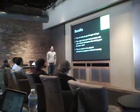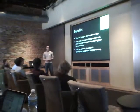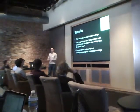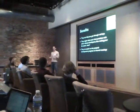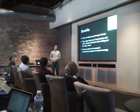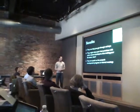Cool. So benefits. They can help you get through red tape sometimes. I know working with some of our bigger clients, there's security processes and approval processes and every other kind of legal process you can imagine, and they can speed things along sometimes. I'm being very ambiguous on purpose. They might share your best practices with the other internal developers on their team. Might make your life a little bit easier later on down the road.